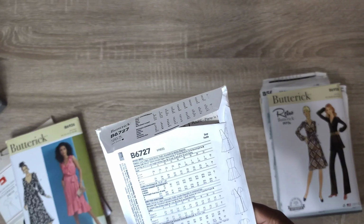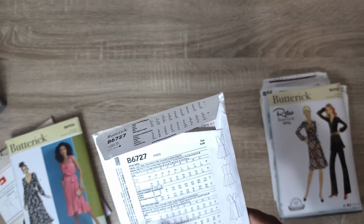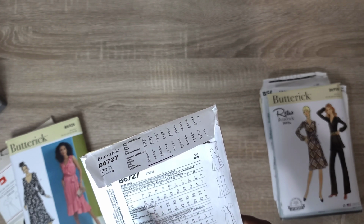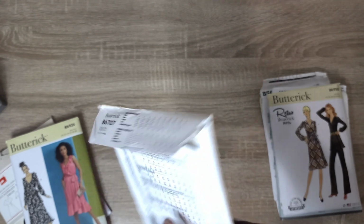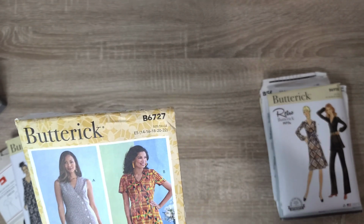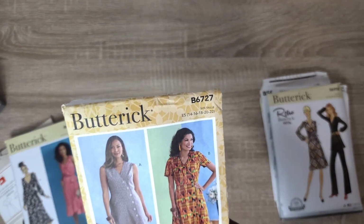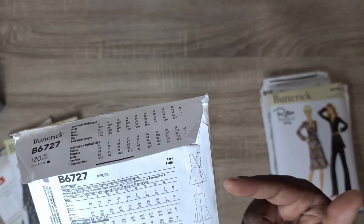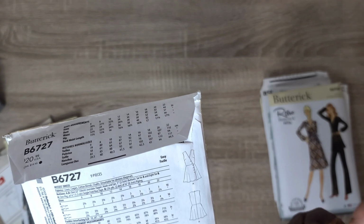I believe there are no plus sizes for this, but you do get a regular size for 6 to, I think it's 6 to 16 or 6 to 18 or something like that. And then this envelope, the 14 to 22. So again, you have the two different variations here. It's the sleeveless and the sleeved option.